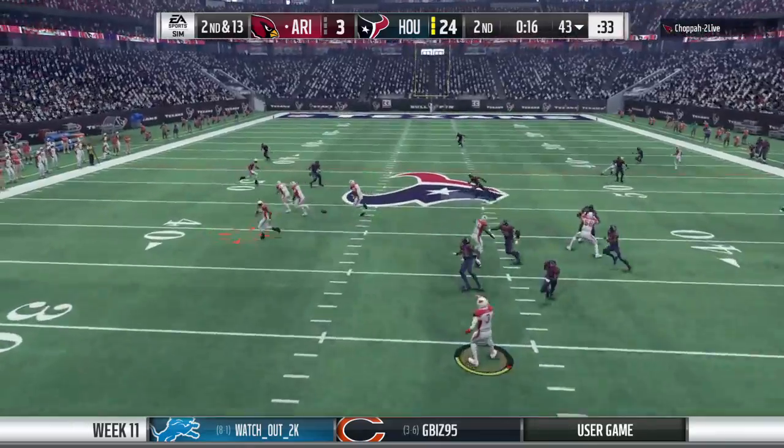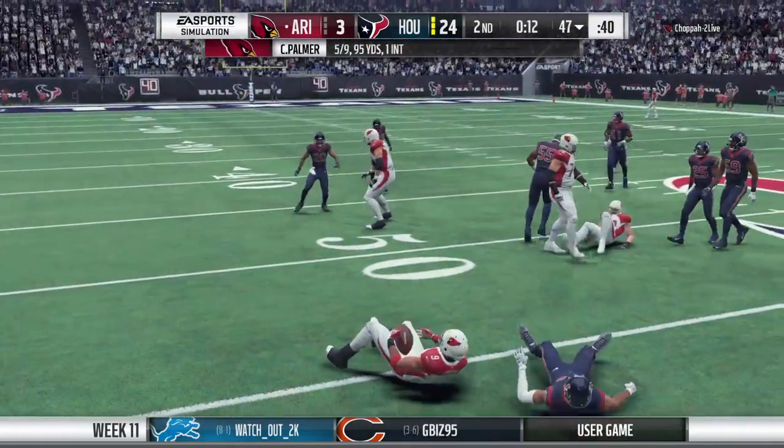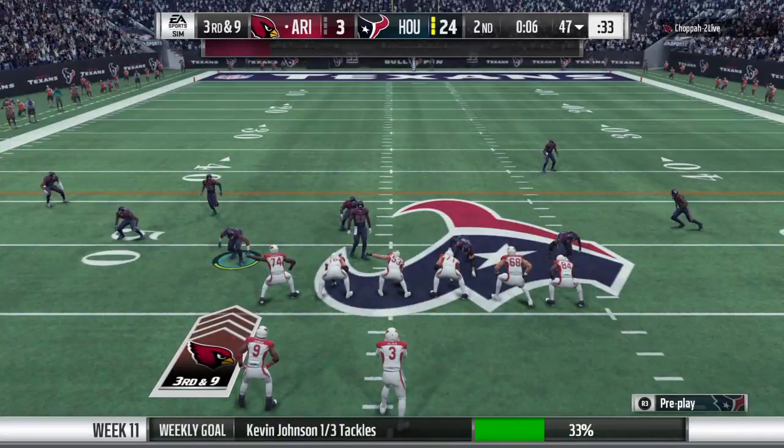Now Palmer to throw on second down. He'll try and set up the screen. It's complete. And he'll go down right around the 47 this time. A good job defensively to hold that to 4 yards, and now it's third down.